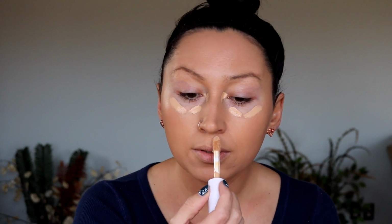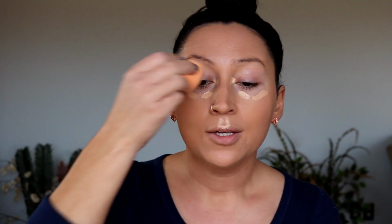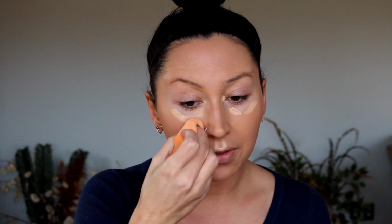And I'm not gonna put too much. I am so guilty of overdoing my concealer. I will be the first to tell you that. So I'm going to put a little bit of that on, blend it out with our sponge.